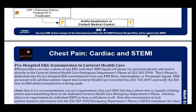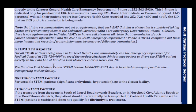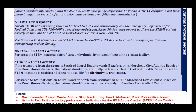Quick mention here for Carteret County, not to go into the details, you can read through it responsibly, but would recommend for all systems to try to have some form of EKG transmission into the hospital so that the receiving practitioner can review the EKG and assist in the decision about where to send the patient. Likewise, for your STEMI transports, there's a differentiation between an unstable STEMI, which is going to go to the closest location at all times, and a stable STEMI patient, which may have more options available to go directly to a cardiac catheterization lab, which is where you're going to get a better outcome when you look at all the data.